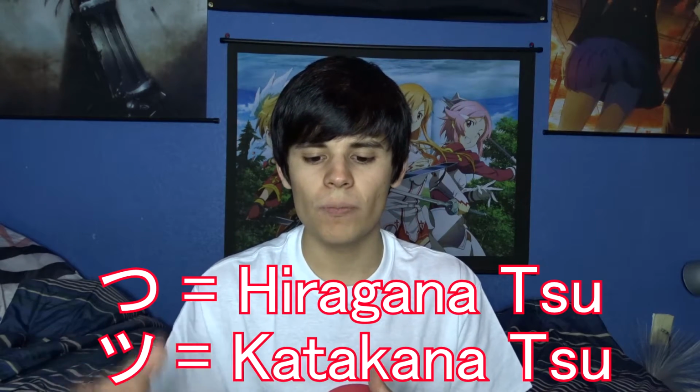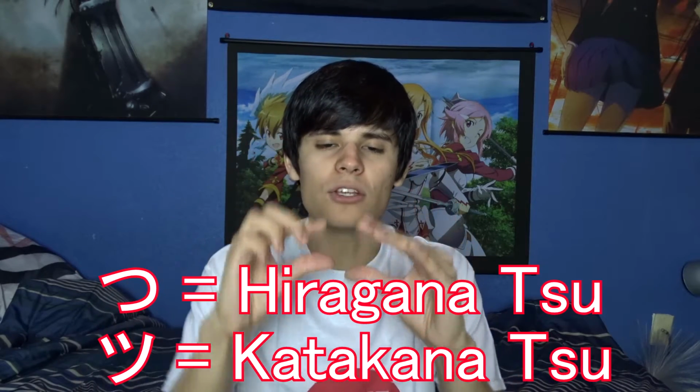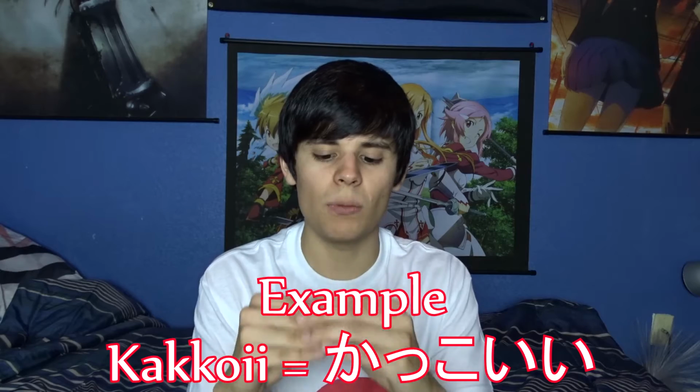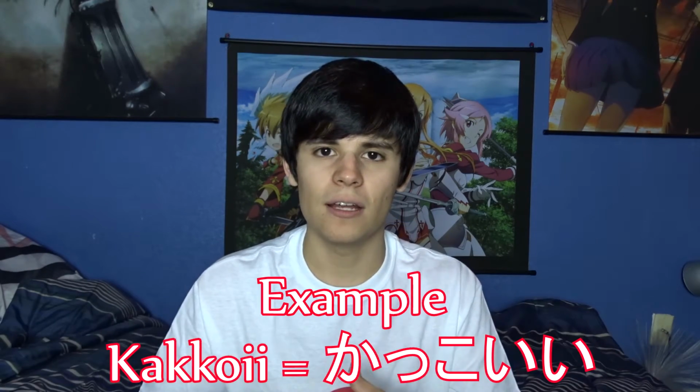Like I said, kakkoii, that means cool. Kakkoii, do a brief stop and then continue on. So when you're looking at hiragana or katakana, it'll actually be the tsu sound, TSU. It'll be the tsu hiragana or katakana character, but it'll be a smaller form. So you'll see the smaller tsu form before the other hiragana or katakana sound that you're going to be saying.